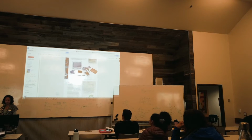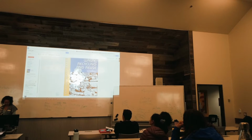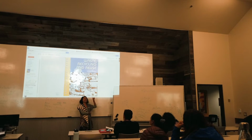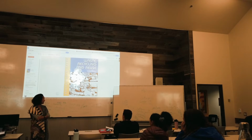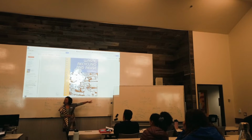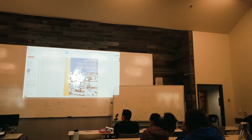What do we know about this author? Anything? Can we tell anything from the cover? Have you seen that little panda before? World Wildlife Federation, is that what it is? So this is a publication. It's a book, but it's associated with an organization that is known for doing environmental work.